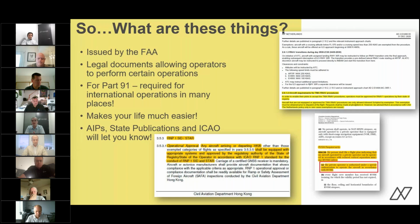That's why you want to fly in RVSM airspace or fly straight across the NAT-HLA into Europe instead of taking one of the blue spruce routes. A lot of states will determine the requirements for the LOAs that you need to fly to that country, and they'll publish them in places like AIP's state publications, or ICAO will let you know. We have a couple of different examples here on the screen.